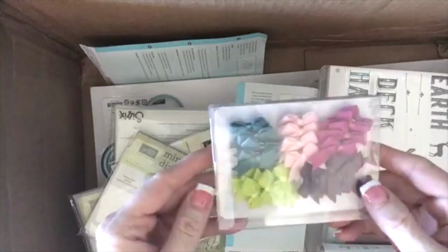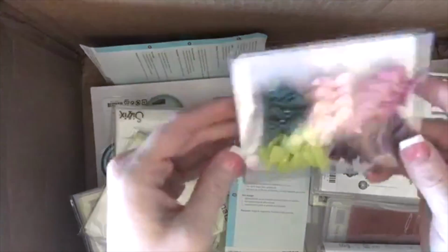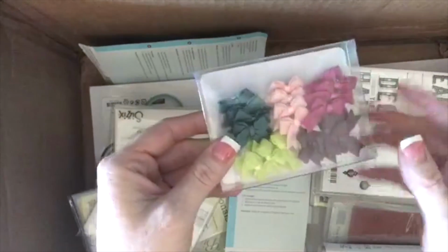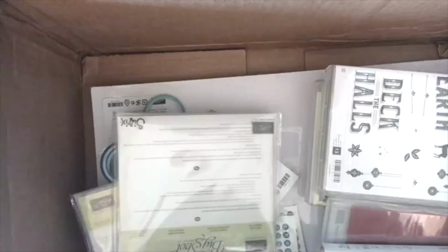So these are the new felt bows and they have adhesive. Can you guys see that? Like the adhesive dot on the back. They're in our new in colors, and I've been wanting to use these. I've been seeing them on projects. I also have a bunch of Stampin' Up! Dimensionals and a bunch of adhesive because there's something really fun I'm doing next month for you guys.